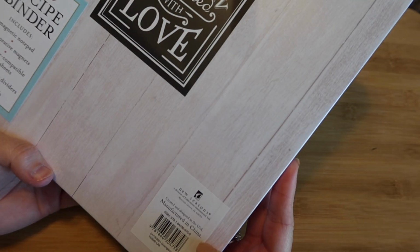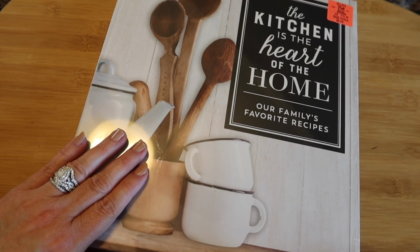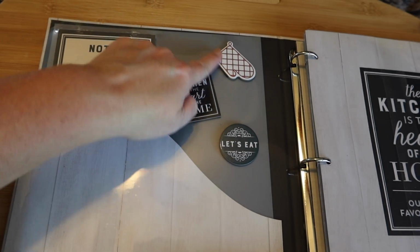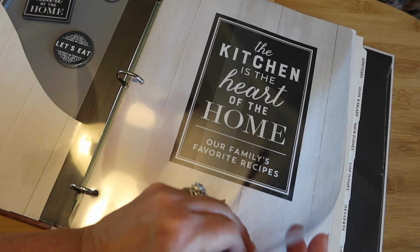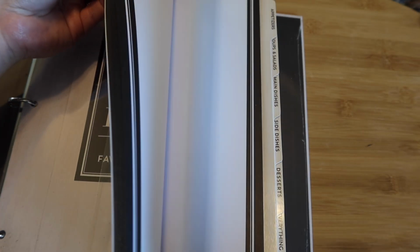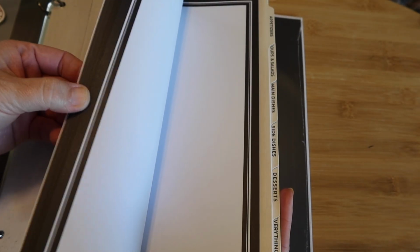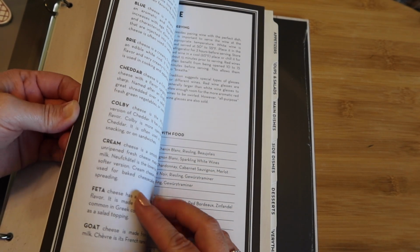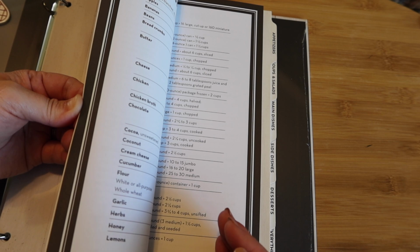Let's see if it's got a price on the back. It doesn't. But this is a binder. So it's the kitchen is the heart of the home, family favorite recipes, and in here you get a notepad, you get some magnets for your fridge, you get a pocket in here. It's got a page protector here so that you don't get your recipes dirty, and in here you've got all these blank recipe pages that he can either print on, write on, copy, paste, rip out and paste, cut out and paste, whatever he wants to do. It does have different information about different cheeses, herbs, all the basics that you would need as a beginner to cooking from scratch.